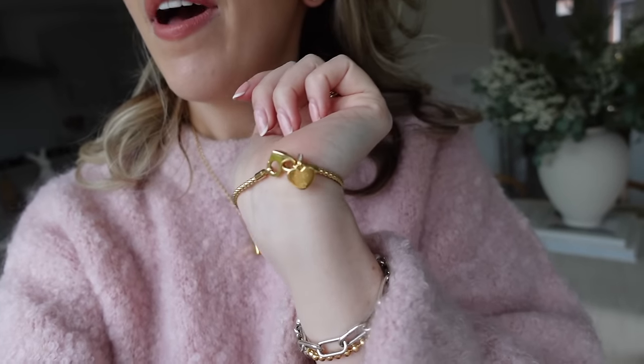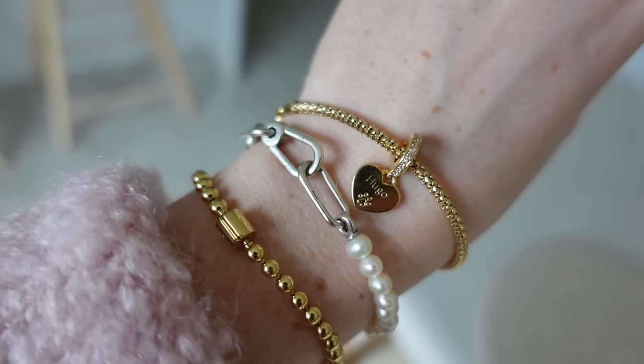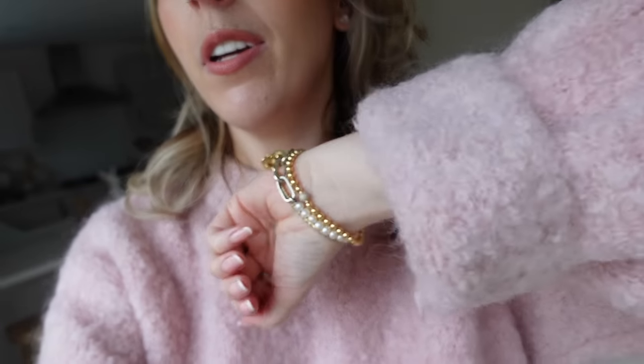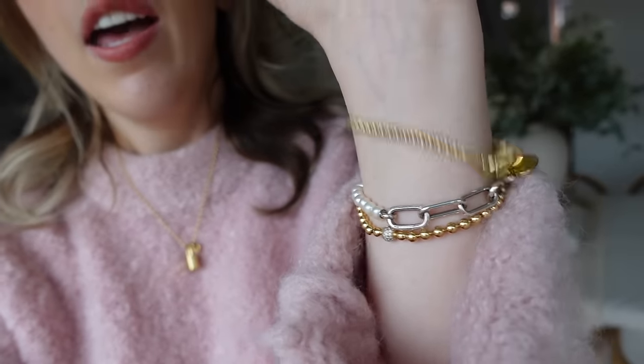I got this one engraved, if I can flip it around. Sorry, I've done this really awkwardly. So I don't know if you guys remember, but I went and got this little heart engraved with Hugo's name on it with a little paw, and I wear this one all the time now. And then I've got some of my older ones in here, which I wear all the time, my pearl one, this little beaded one. But I just feel like jewelry looks so nice layered up with knitwear, and I really love how this little locket looks.